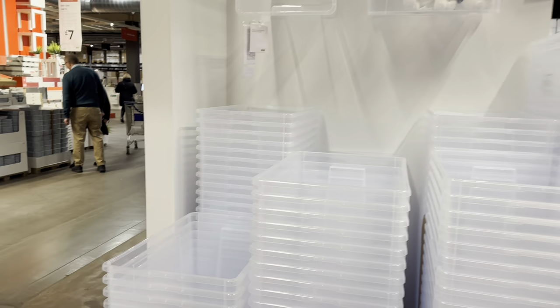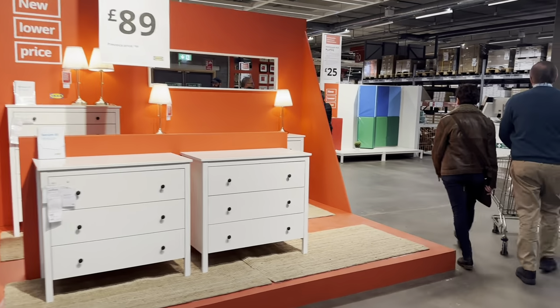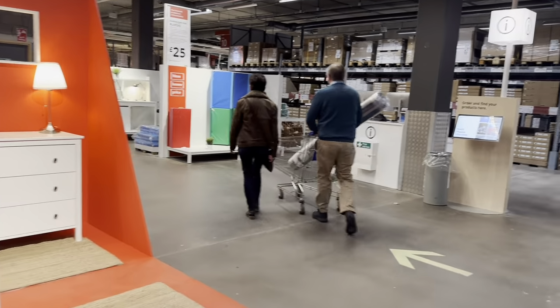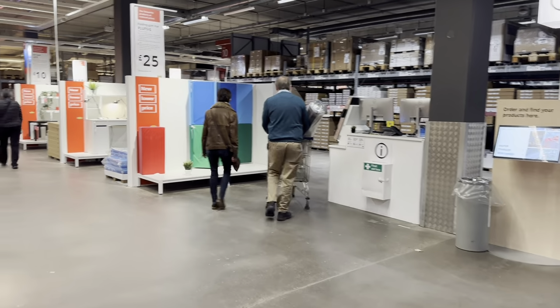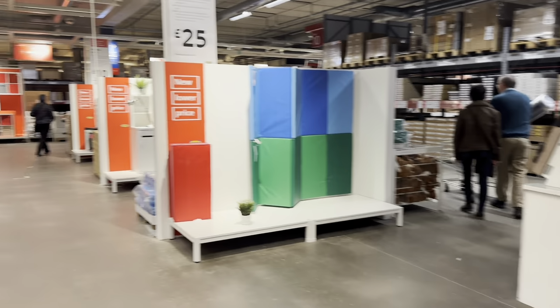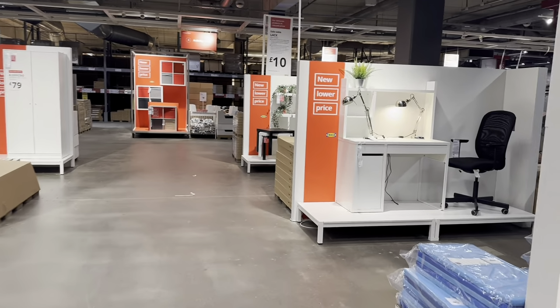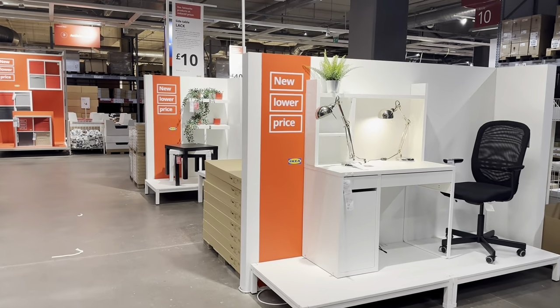Okay, so this is downstairs where the warehouse bit is. This is where your heavier items are going to be, like your wardrobes, your closets, your chest of drawers, your chairs and stuff. So you basically take a picture of the number on the tag upstairs when you're viewing everything, and you come down to the warehouse and you pick it out.